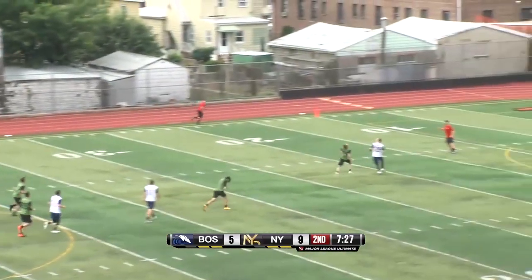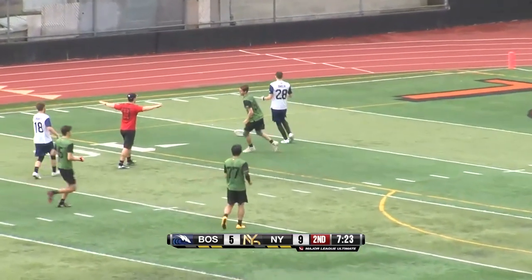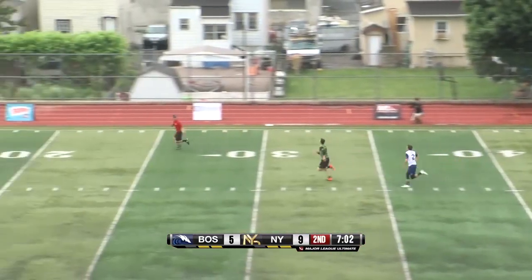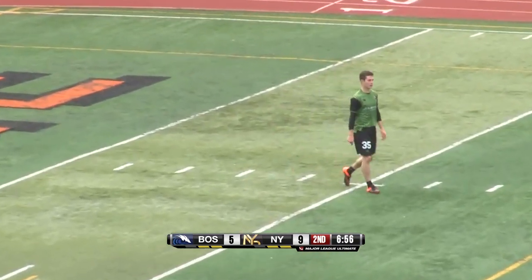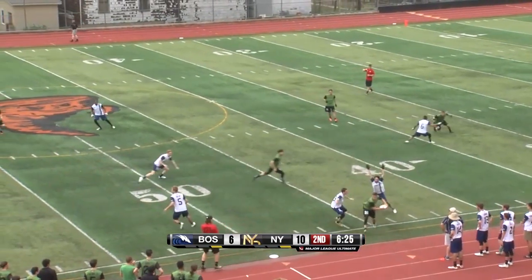Stevens with the flick huck, looking for Baker in the end zone. Baker's got a beat on his man, but from behind, it's knocked away. Lee uncorks a big shot. Will carry all the way into the end zone, and going up to get it is Fisher. I think it's good for Boston to try to take New York out of their comfort zone.